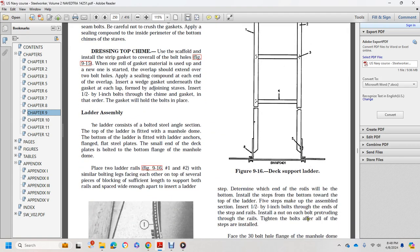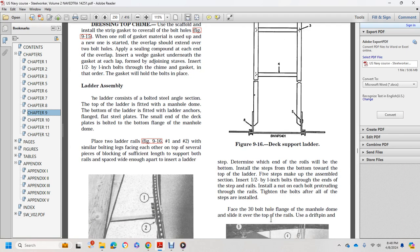Figure 9-16 shows the deck support ladder. To determine the ends of the rails, with the bottom end of the ladder down, install the steps from the bottom toward the top of the ladder. Fit the step with the makeup of the assembled section. Insert 1/2 inch by 1 inch bolts through the ends of the step rails. Install a nut on each bolt protruding through the rails. Tighten the bolts after all of the steps are installed.